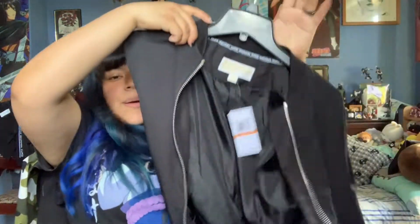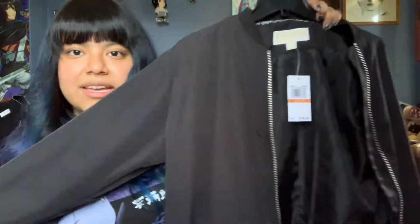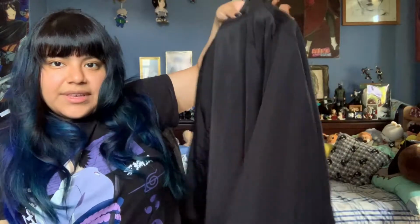Let's move on. The next item I'm going to show you guys is a jacket that goes along with the track pants, or comes from the same collection as the track pants. So it's this Michael Kors jacket, and it's very nice. See that? The reason why I say it's from the same collection is because it also has the buttons. You also see the logo, and they have very similar names.